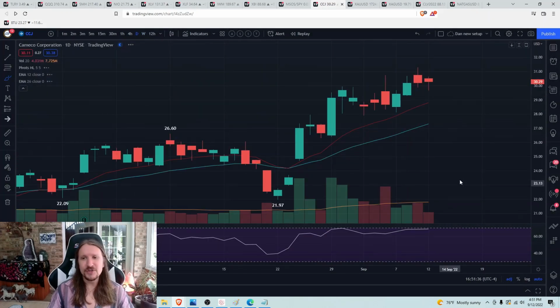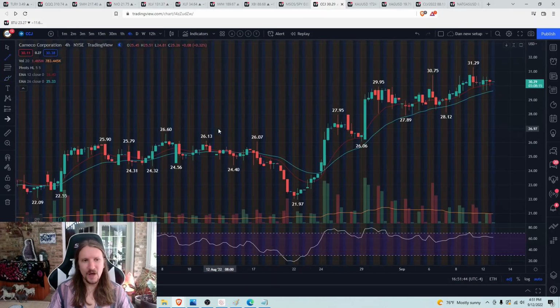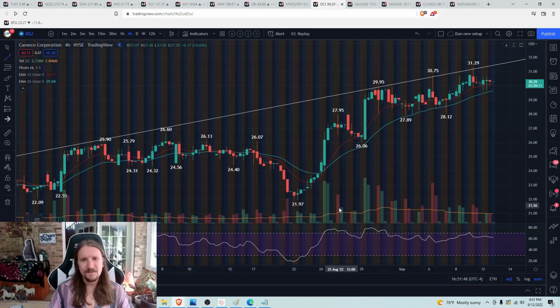CCJ uranium started daily consolidation today. No bear follow through as the broader market bulls held on. Was watching a rising wedge on the 4-hour chart. Still potentially in play. I think I had it already breaking though. Yeah, I had it break.